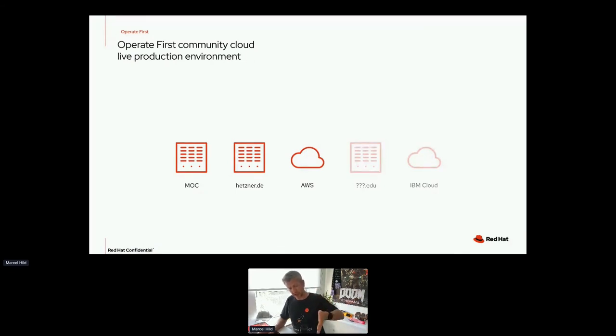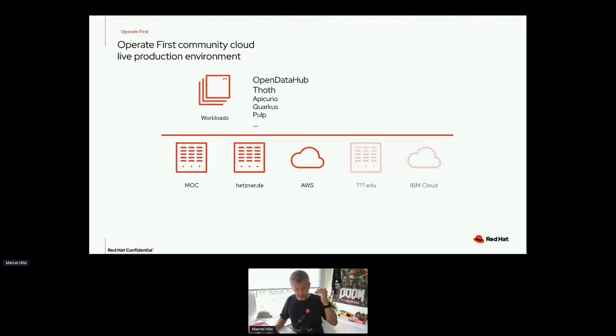So it's really multi-geo, multi-hardware. What do you say? It's a hybrid cloud environment. And on top of that, we have obviously workloads. The most prominent workload is the Open Data Hub project, which is a collection of tools for doing AI and machine learning and data engineering on top of Kubernetes.